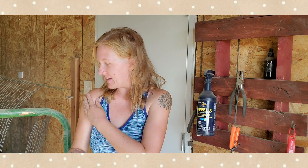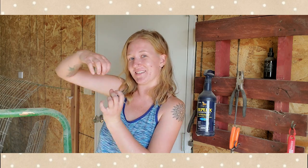You want to have your vet sedate the horse and fully look in the horse's mouth, because horses' mouths are very deep and there's a lot going on in there that you can't see if you just do this. So you want to make sure that they're doing a very thorough examination and fully looking in the back of the horse's mouth to assess if they need that teeth float.